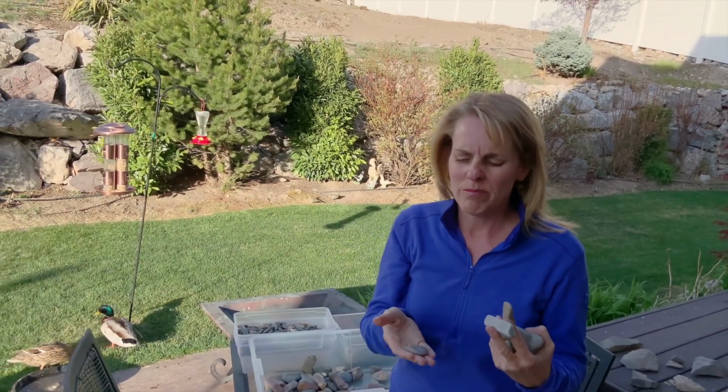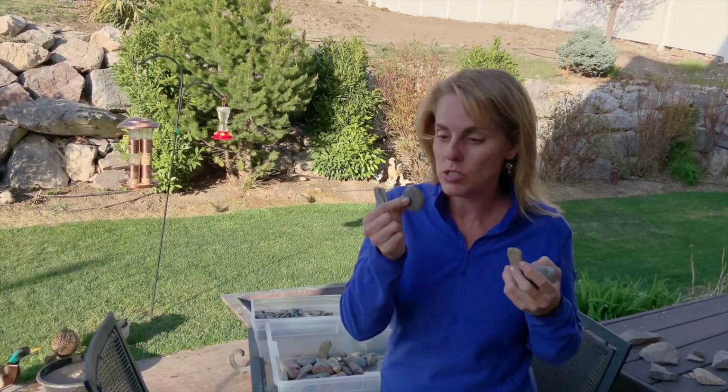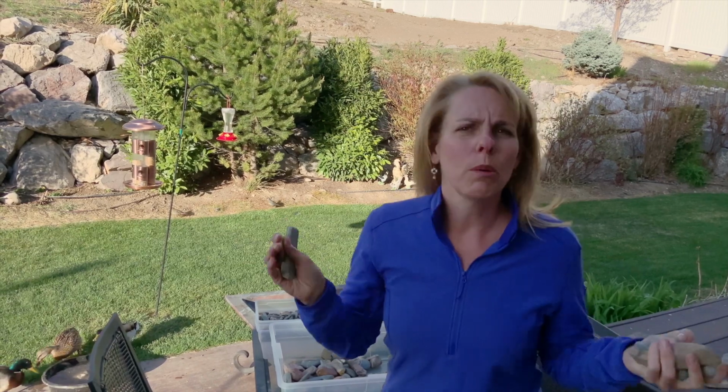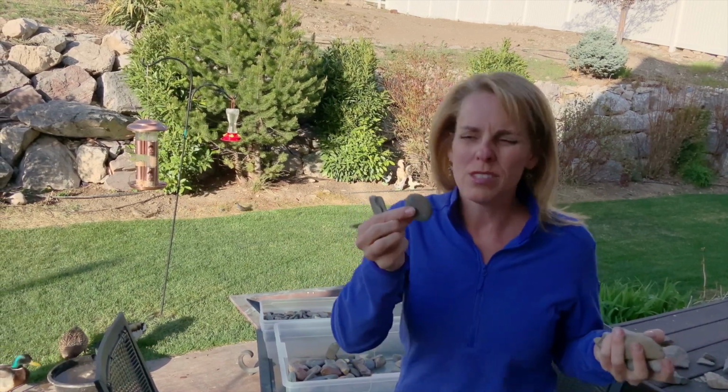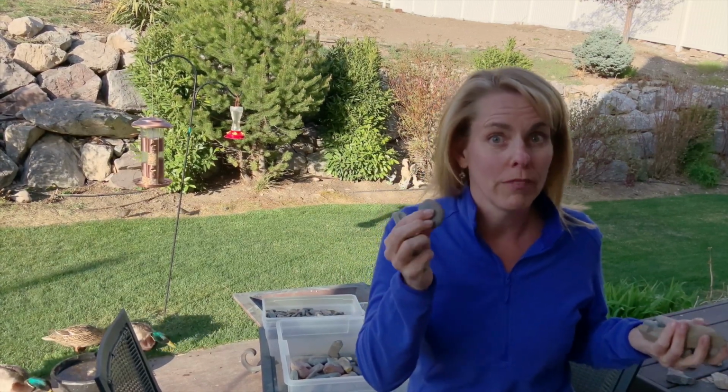If you're making bicycles, they make good bicycle tires. Actually, some people make rock art just with circles only. So they just collect circles. And you never want a perfect rock. You like them to be just a little not perfect because that's how real things are in life. Nothing's perfect. So it looks better when it's not perfect.